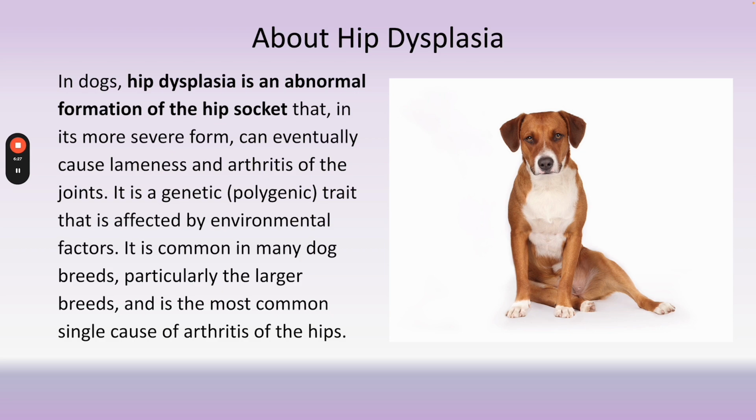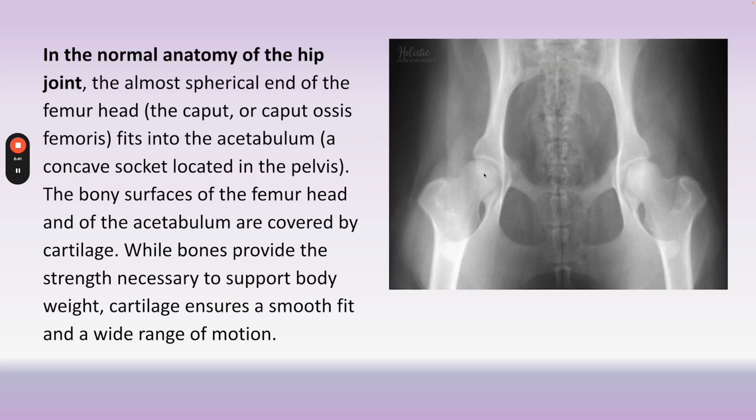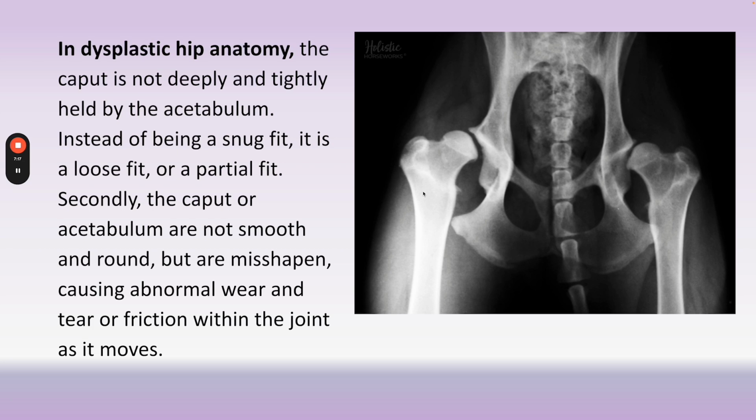In the normal anatomy of the hip joint, the almost spherical end of the femur head, the caput ossis femoris, fits into the acetabulum, a concave socket located in the pelvis. The bony surfaces of the femur head and the acetabulum are covered by cartilage. While bones provide the strength necessary to support the body weight, the cartilage ensures a smooth fit and a wide range of motion.